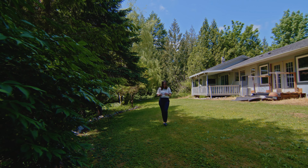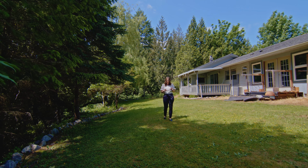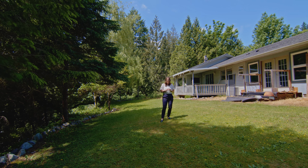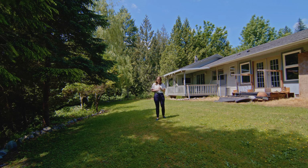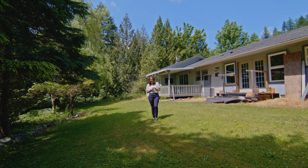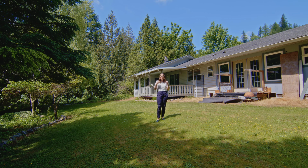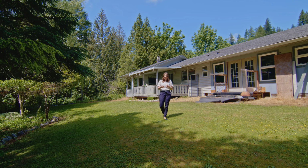When I come up to this property, I see mountains of potential. This home had plans to be fully remodeled. It's gonna likely need a roof, windows, flooring, kitchen, bathroom. But what it has is a really cool, neat floor plan that's fully functional.